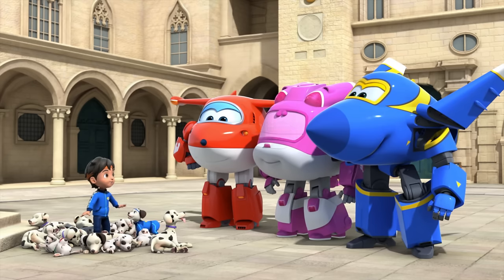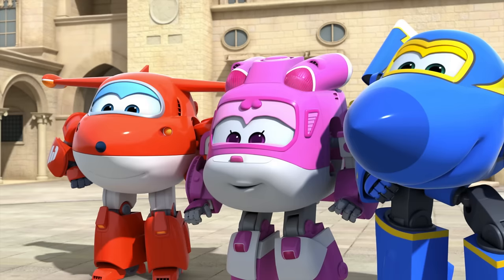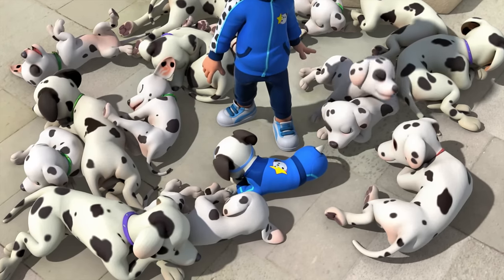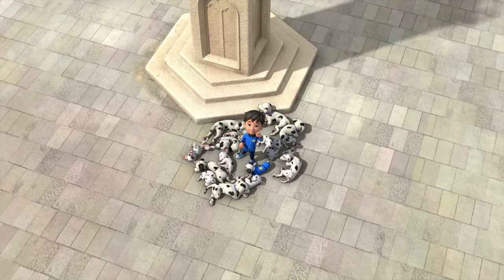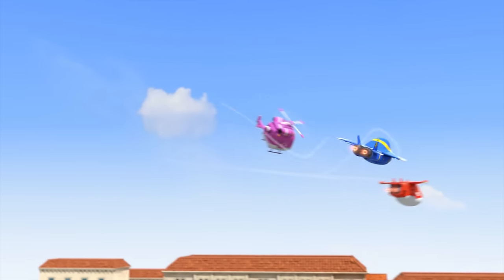Phew! Thank you, Superwings! Dalmatian Dogger size used up all of Luna's extra energy. And now these pups are pooped. Ready to go? So long, Superwings! Thank you! Superwings! We deliver! Hands we dog your size!